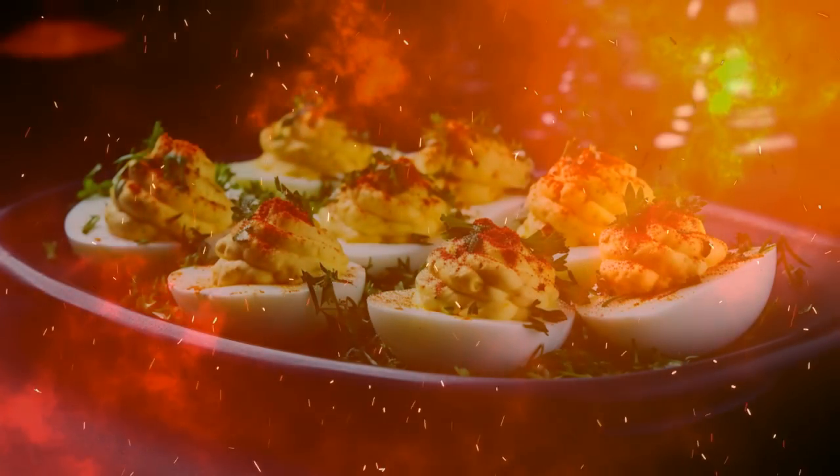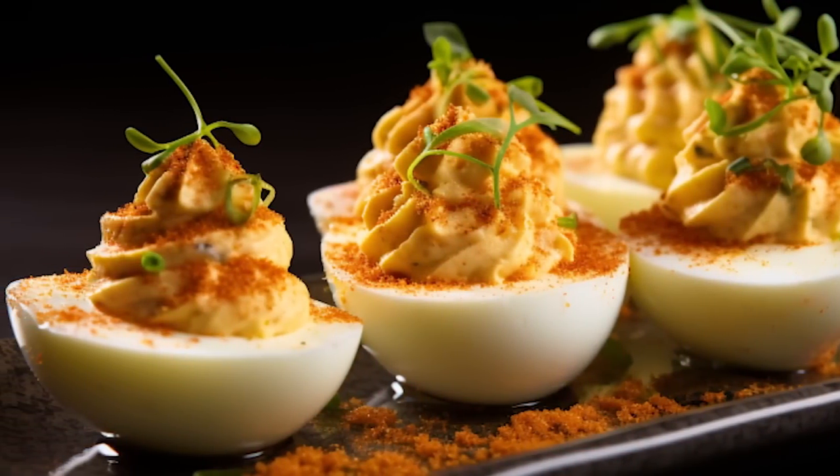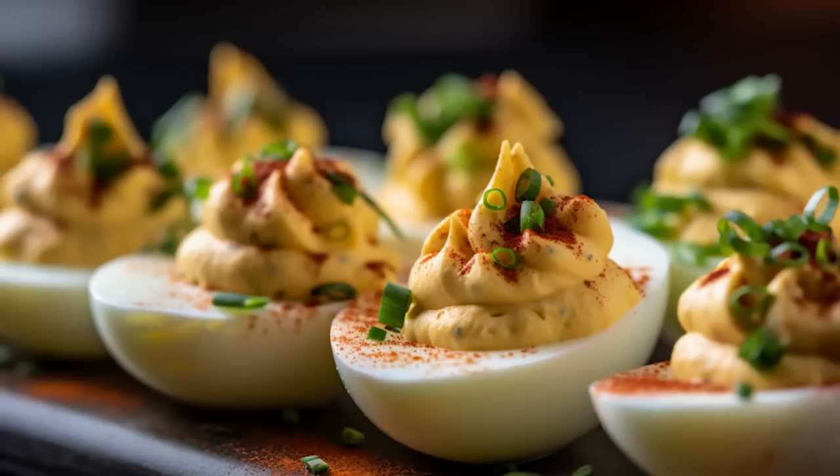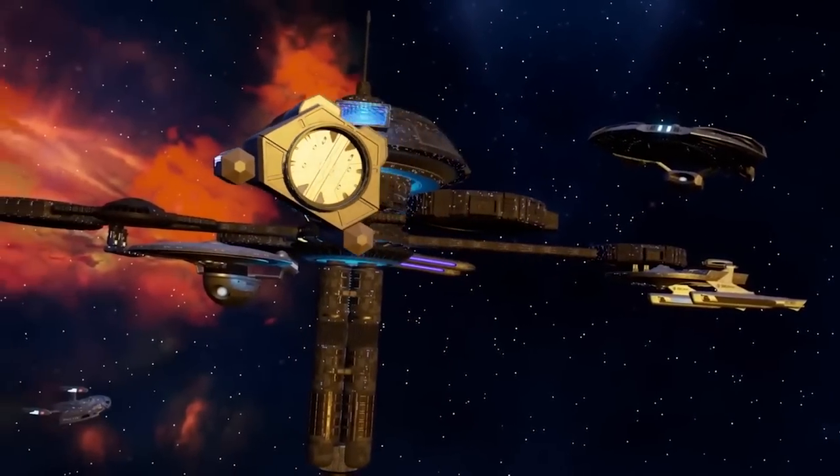Hell is empty and all the deviled eggs are here. This devilishly delicious treat with its unlimited array of flavorful variants makes it the perfect appetizer for any special occasion. Tonight, this special occasion is an epic battle of the cosmos.